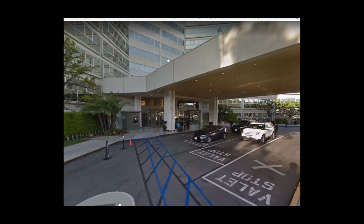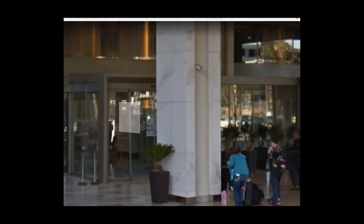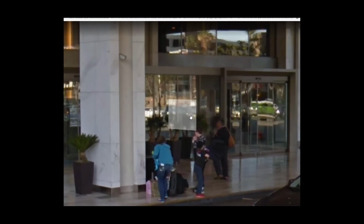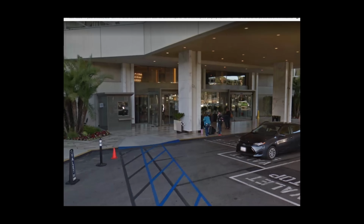So if we see here, we've got a pillar here behind Lonnie. We've got the double doors here. And head over here, and this is the door she came out of. It looks like they've remodeled since. And you can see, I believe this is that same pillar, just kind of remodeled as well. Yeah, it is. It's just from a slightly different angle.